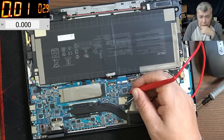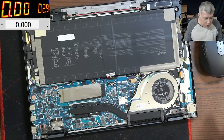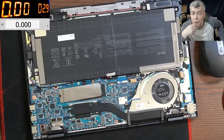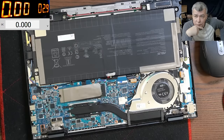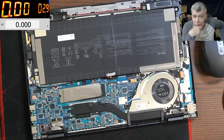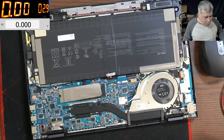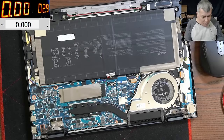But still not working because this chip is not the H one. It's not DJ. DJ is the one which is supporting Thunderbolt 3. Okay, you know what I will do? I'll take a break here and I'll order the chip. And this time I will order the chip from Mouser. The chip is about, I believe, like 18 pounds, something like that.